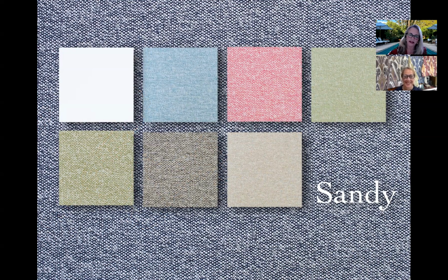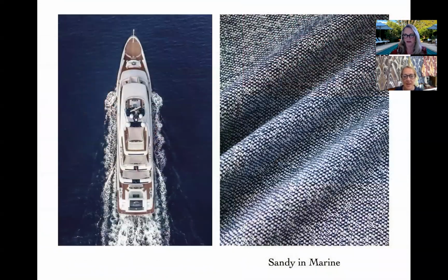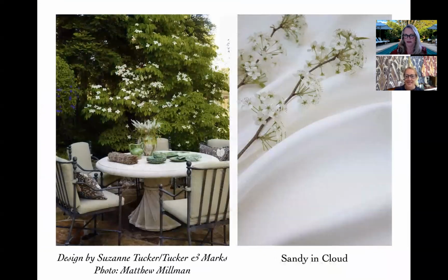And Sandy, Allison, speak to Sandy. I love this one. Sandy is just a great, easy to use all over texture, which coordinates with all of the different patterns that we've done. Of course, you always need your basic, and we love that it has this kind of nubby effect. We thought Sandy was the perfect name because it's kind of the backdrop to everything. It's like the sand. And again, all in coordinating colors.